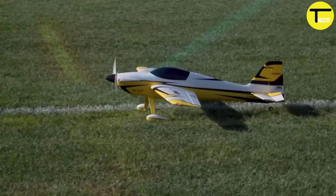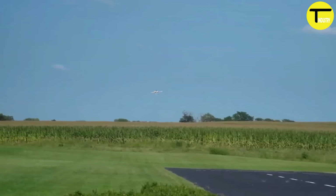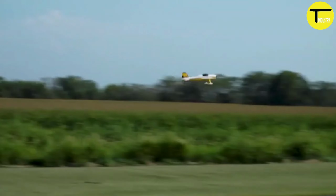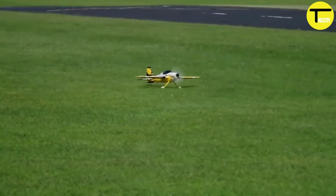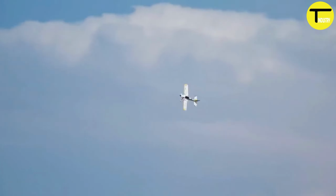LED navigation lights improve visibility, and tool-free assembly gets you flying fast. Whether at the park or the field, the Sportix delivers aerobatic precision without the hassle. Compact, confident, ready to roll. The Sportix takes fun to new heights.